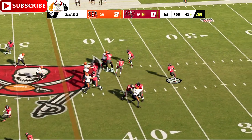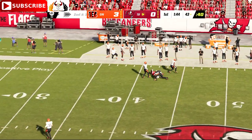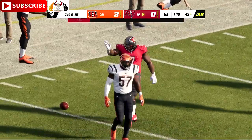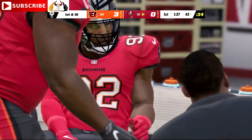On play action, it's Brady. That's to his running back, Leonard Fournette. And he's got another first down as the tackle's going to be made at the Bengals' 43. It's a pickup of 15 and a fresh set of downs.